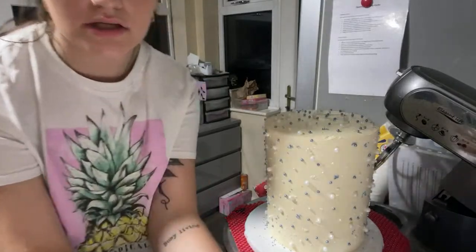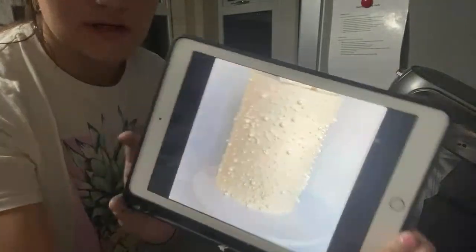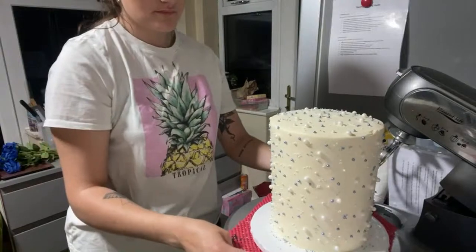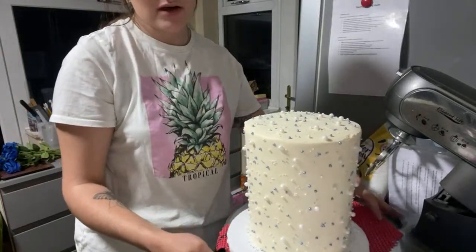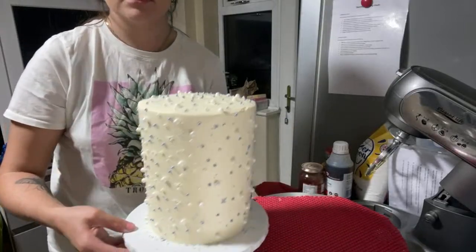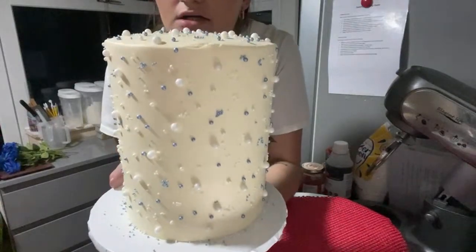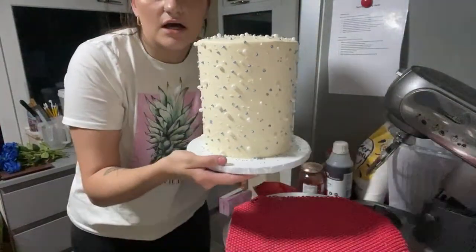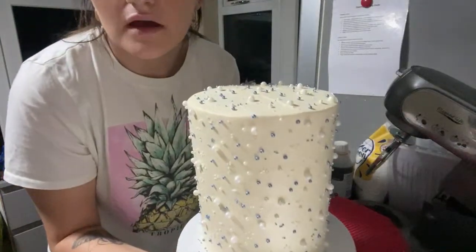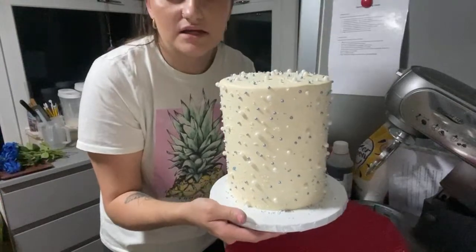So I'll quickly show you what. This has a lot of very big sprinkles, so I've done more of a mix. I've added a few little ones as well, which I think makes it blend a bit better. As you can see, they're all stuck to the sides. So that's what it looks like. We're gonna put some flowers on it, and it's also gonna have some piping on the board and a slight bit on the top.